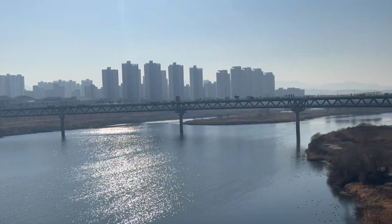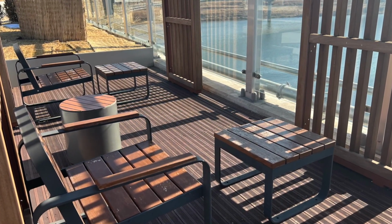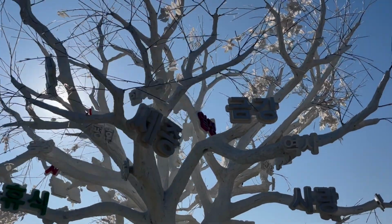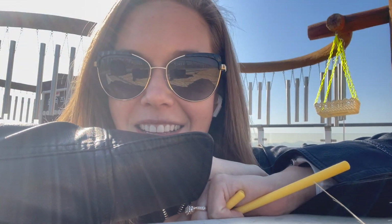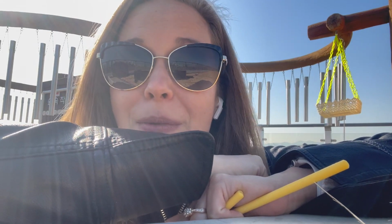Sejong shimmers. Ooh, check this out. Guys, there's a giant xylophone or silapon or whatever you want to call it here. I'm gonna go play some music.